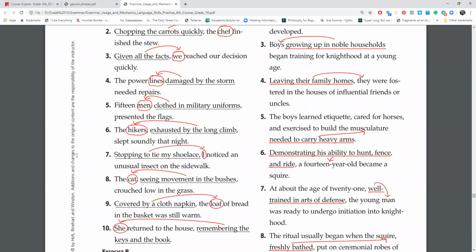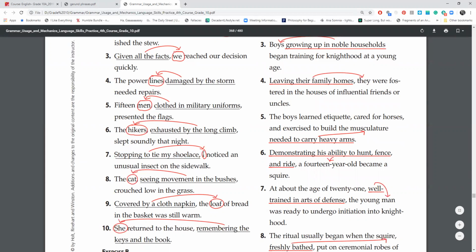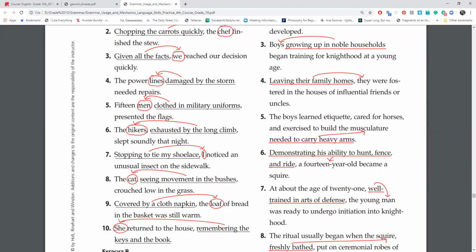Number seven, stopping to tie my shoelace, I noticed an unusual insect on the sidewalk. So again, the phrase here is stopping to tie my shoelace, and it is modifying what I was doing. What was I doing? I was stopping to tie my shoelace. And when I did this, I noticed an unusual insect on the sidewalk. And this is a present participle because it's putting an ing at the end of stop.